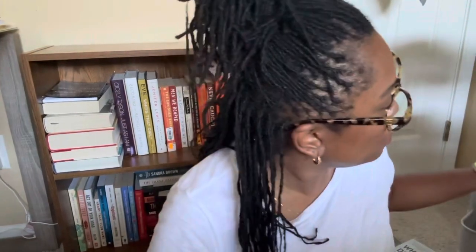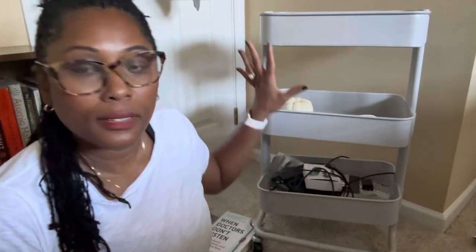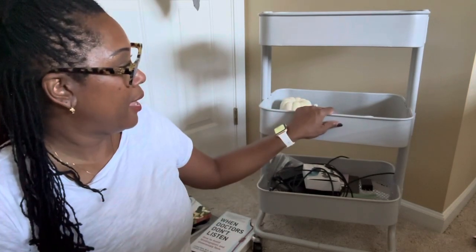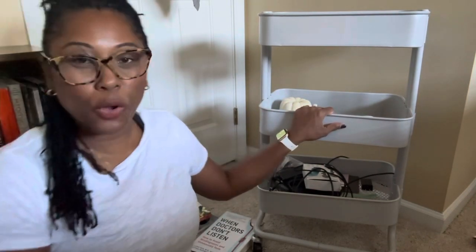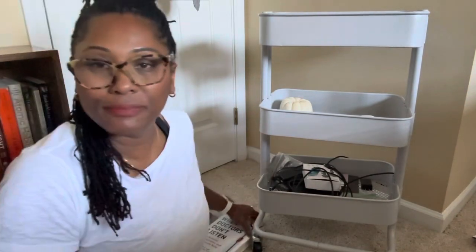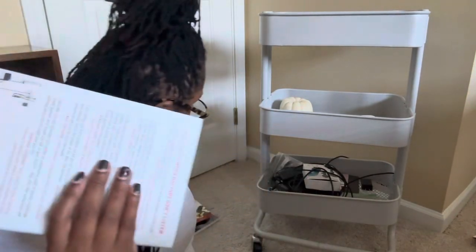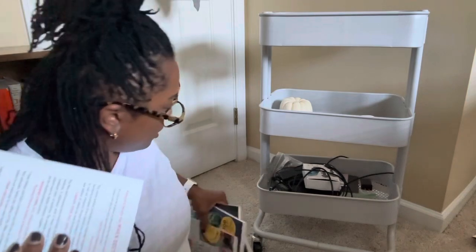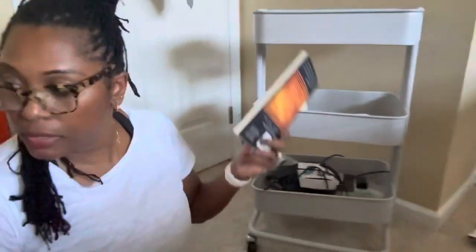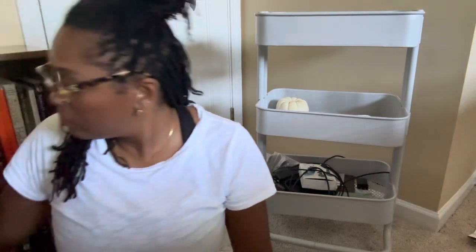And then I'm going to save this cart, push it to this other side of the room, and I think it'll be overflow. But you know what? I got more books, y'all. I got more books behind me that I didn't even see. And these are cookbooks, and then a James Baldwin book. So I could probably just put these here.